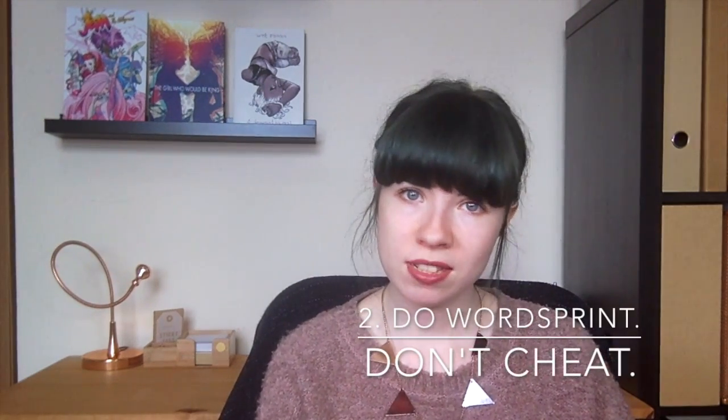Tip number 2, do word sprints, but don't cheat. Word sprints are awesome. They're a really great way to get yourself writing a lot faster. If maybe you're stopping a lot and second guessing yourself and you can't seem to just get through this part or this scene, word sprint at a write-in, word sprint virtually on Twitter, or do a word sprint by yourself using a program like Write or Die. Word sprints are great.